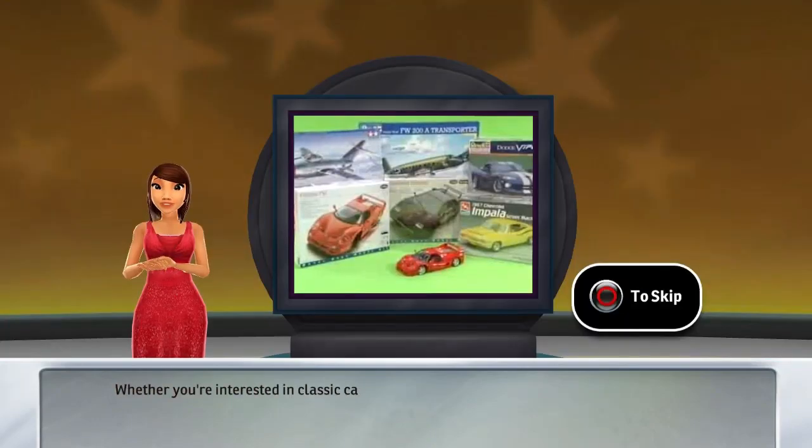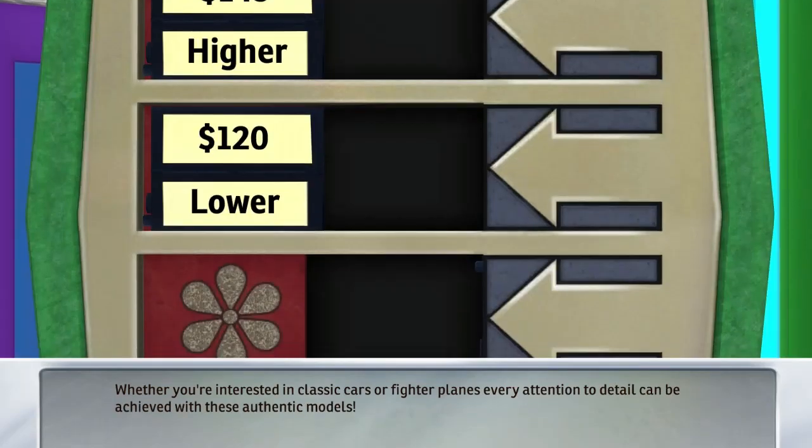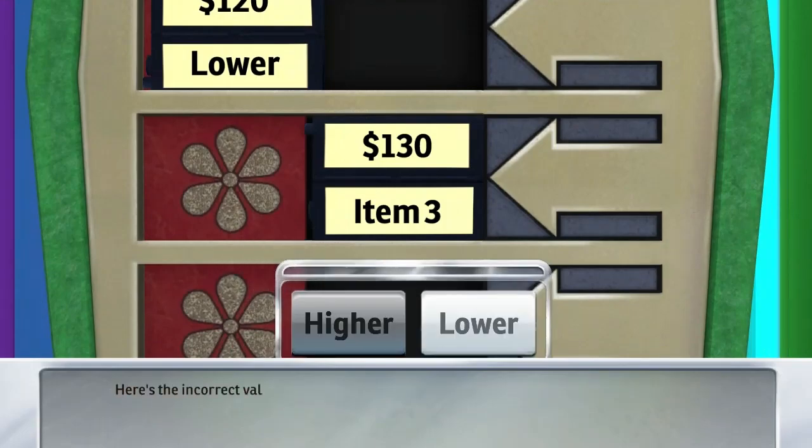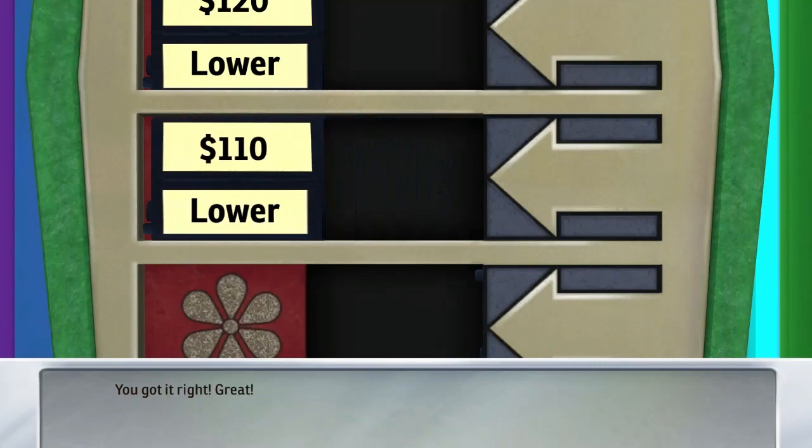Whether you're interested in classic cars or fighter planes, every attention to detail can be achieved with these authentic models. Here's the incorrect value for this item. Is the actual retail price higher or lower? The actual retail price is... You got it right. Great. Okay, let's see the next item.